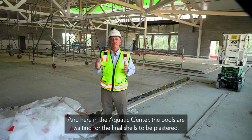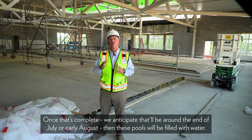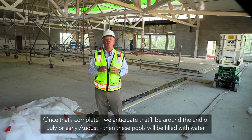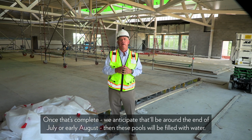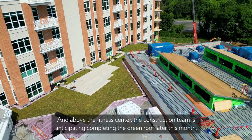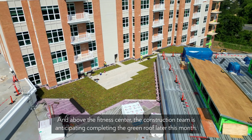And here in the Aquatic Center, the pools are waiting for the final shells to be plastered. Once that's complete, we anticipate that'll be around the end of July or early August. Then these pools will be filled with water. And above the fitness center, the construction team is anticipating completing the green roof later this month.